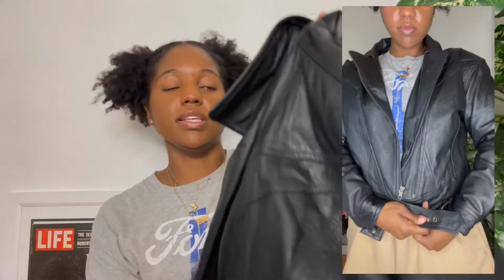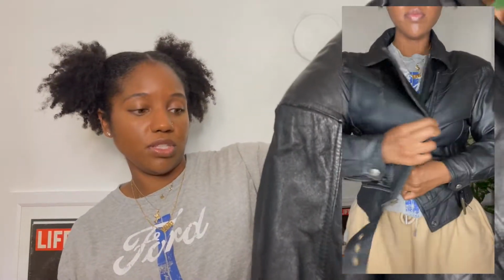You need the lining out because you're going to be sweating. So I thought that was cool that you can unzip the lining and take that out, and then if it's a little bit colder, you can just throw the lining back in. So this was a really good find for only $2, and it's in like perfect condition, to be honest.